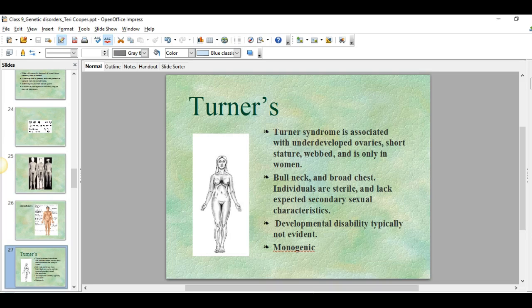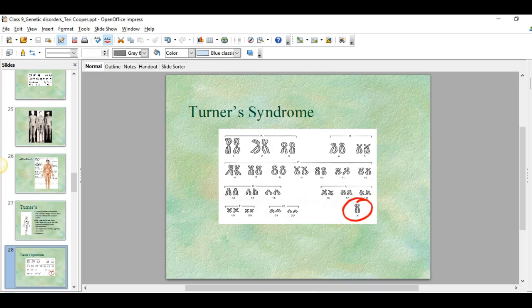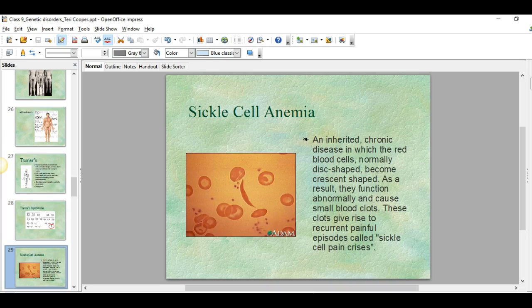Turner's syndrome is associated with underdeveloped ovaries, short stature, and a web neck, and only appears in women. People have a bull neck and broad chest. Individuals are sterile and lack expected secondary sexual characteristics. Developmentally, they are typical and there are no delays. This disorder is monogenic. And this is how it looks like. We break down the chromosomes. The last one is only X.